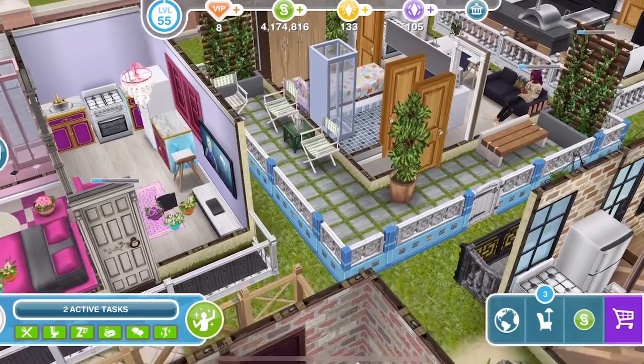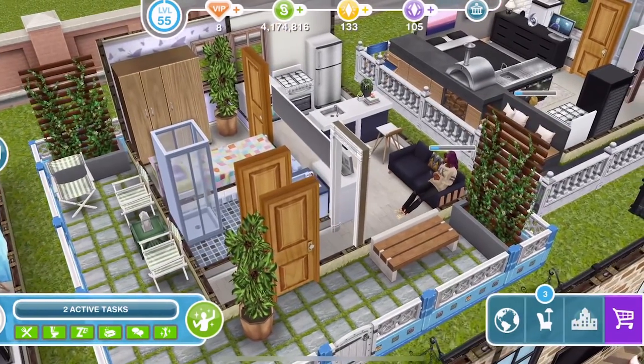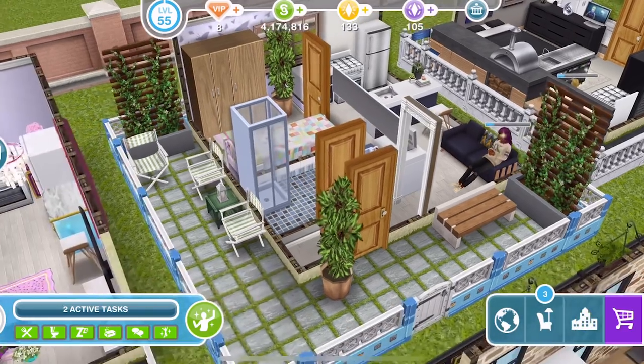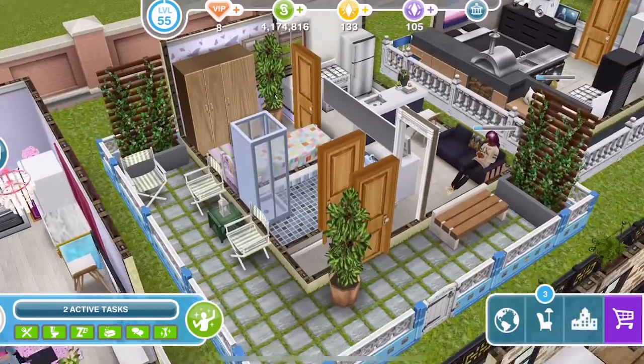Let's go up here to our third house. This is owned by Melissa, and she is a young professional. She's just started her first job, and this is her first house, and she loves it. She loves how she's gotten it. It's small, it's the first thing that she can afford, but she is happy with it, absolutely.